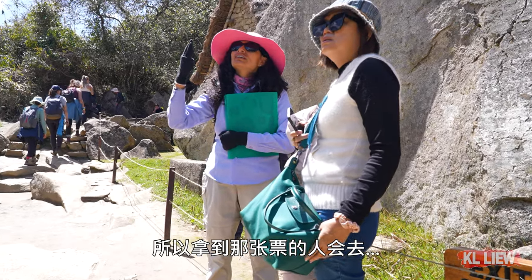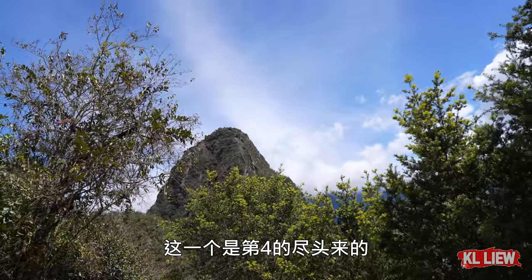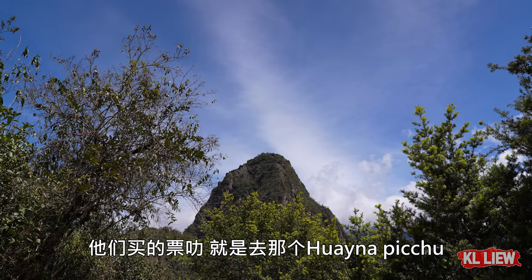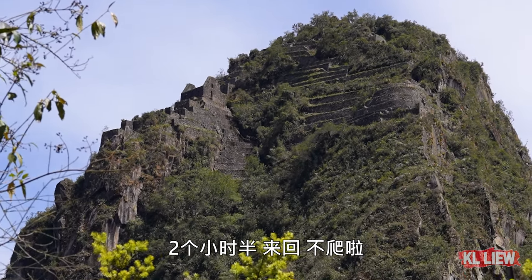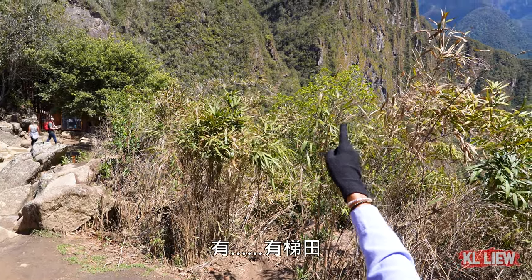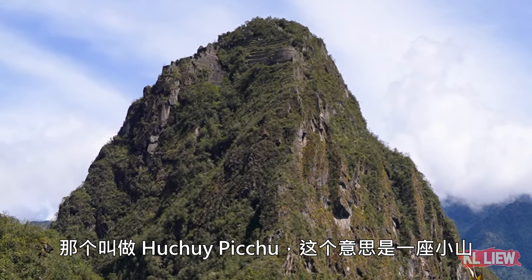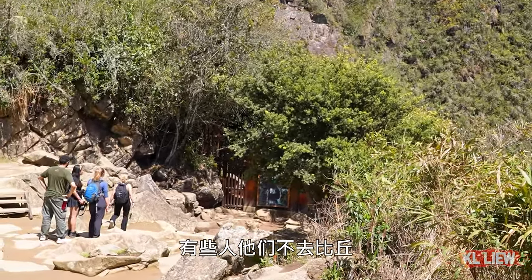So the people who have that ticket, they go to the top of Huayna Picchu. Oh, I see. 这个是第四的进口来的。有买第四号票的，刚才我们看到一二三四是不是？这个第四呢，他们买的那票，就是去那个 Huayna Picchu，爬那个山。How many hours have to go to the Huayna Picchu? 2.5小时来回，哎呀，不爬了，不要讲爬。There above there are terraces. Yeah, just as a retaining wall. 你看那个楼梯，从那边这样爬上去。And there is another small. That's called Machu Picchu. This one means a small mountain. Also for that the circuit. Some people they don't go to the pictures.